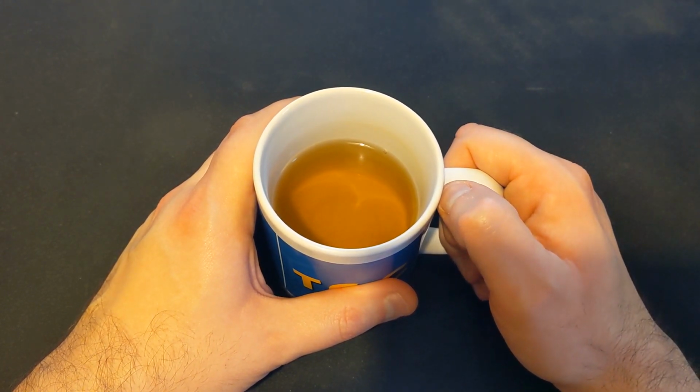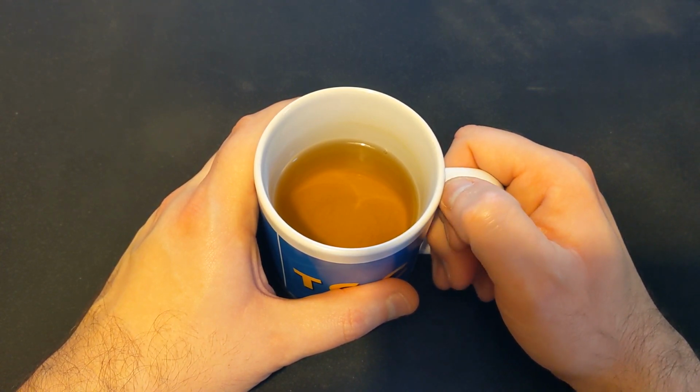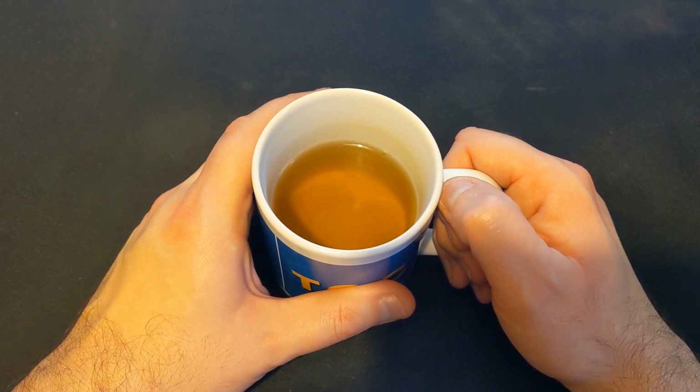And also, I did write a note on my little notepad thing here. I would like to try the jam on toast Yorkshire Tea as well. That's a goal, because they've made tea which is jam on toast flavoured, but apparently they only sell it at one particular place. They only sell it at Sainsbury's, which is a bit of a shame, so I might have to go there and get some. But I'd like to try that as well.